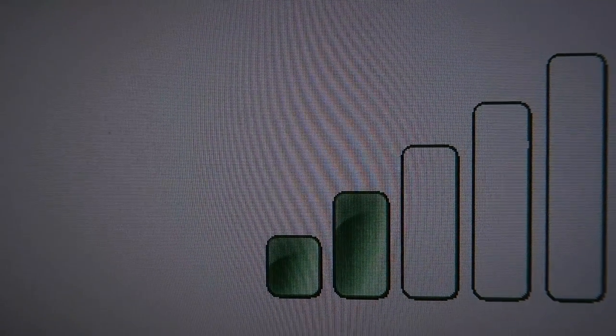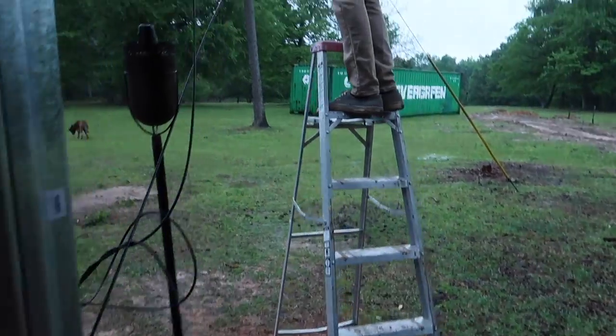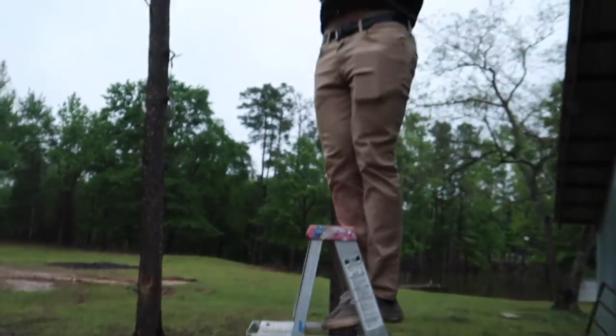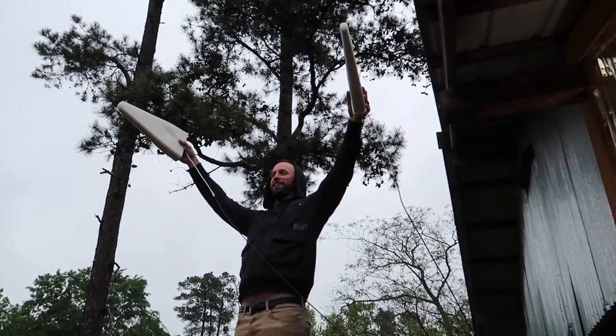Ooh. We got three. Is that as high as you can go? Yeah. Oh my god. We got three bars. You just have to stand like this. Get out on the water and get our internet.